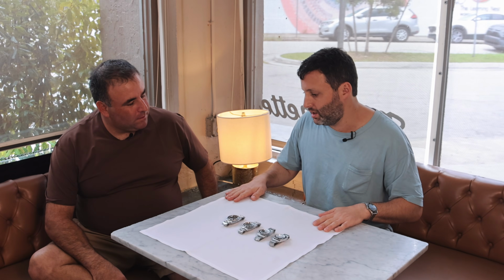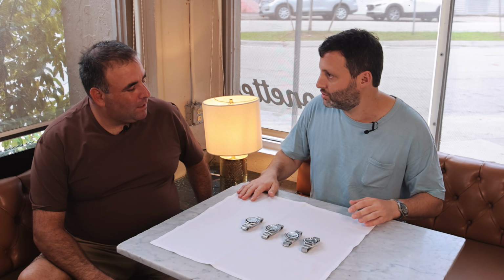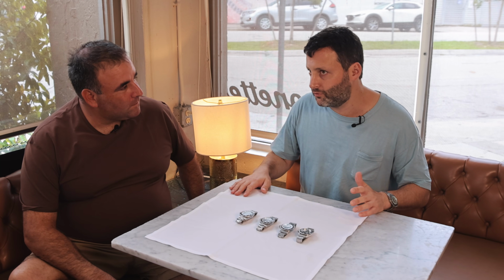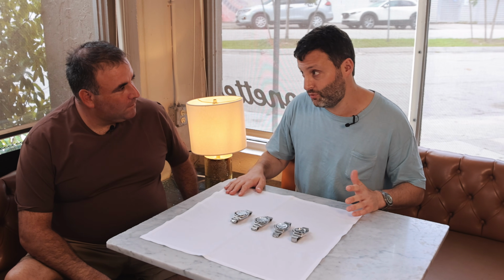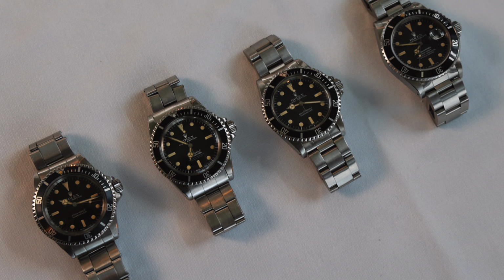So we talked, and I know you're a big modern watch guy. You have a bunch of modern watches. I do. Not a bunch, but a nice little collection. And we've talked for months now about getting you into a vintage Submariner. So I brought a few over just so you could get an idea. We could walk through them.